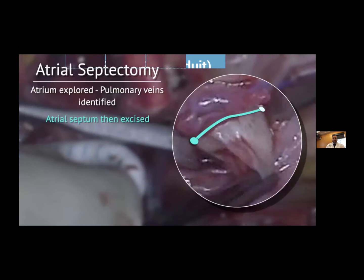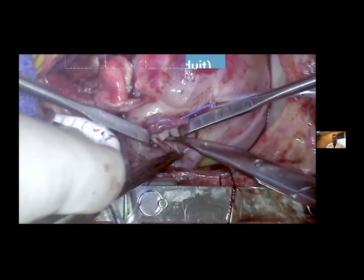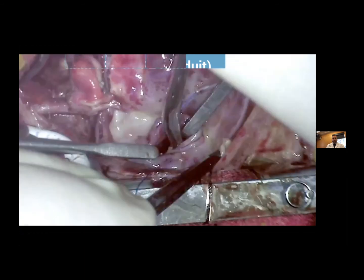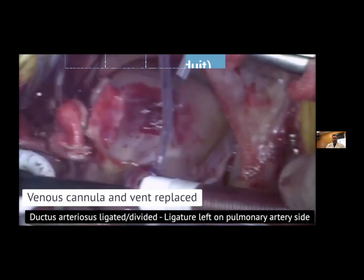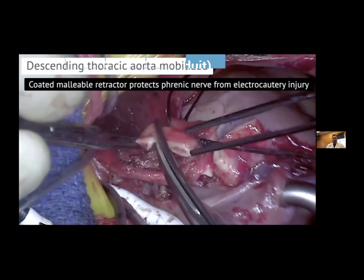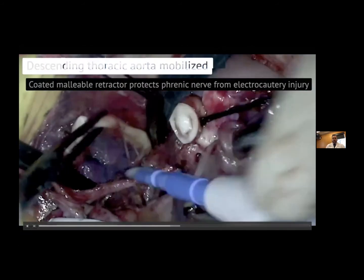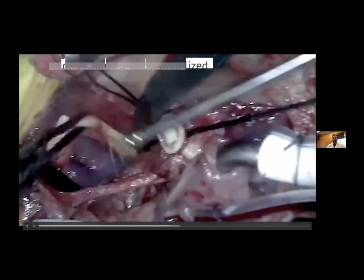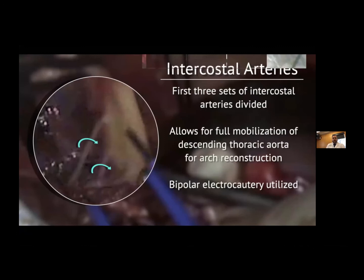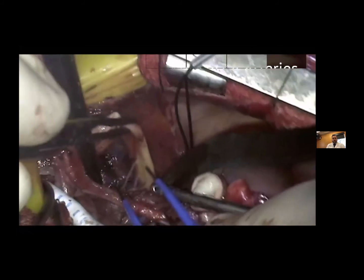So they make sure to identify all the pulmonary veins just to orient themselves, and then the atrial septum is excised in its entirety. You want to have a complete, wide open connection between the left and right atria. So then they replace the vents, the ductus is ligated and divided, and the ligature is left on the left side just to retract that out of the way. The descending thoracic aorta is then mobilized, and the intercostal arteries are divided. And that just allows for full mobilization of the arch.